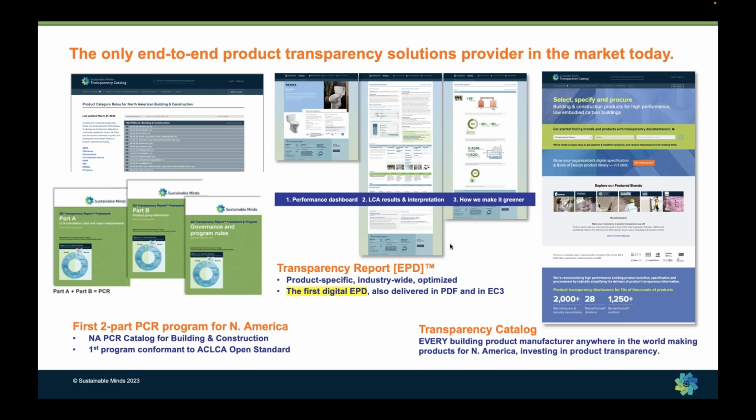So this is an illustration of our end-to-end solutions. Again, we are a program operator. We were the first to update our technical program to be conformant with the ACLCA PCR open standard. We built back in 2016 the PCR catalog for PCRs for the North American building construction industry. So that's part of the Transparency Catalog. We update it when new PCRs get published or new PCR projects get started. So you can always see if there are PCRs for your products or available for products in an industry.